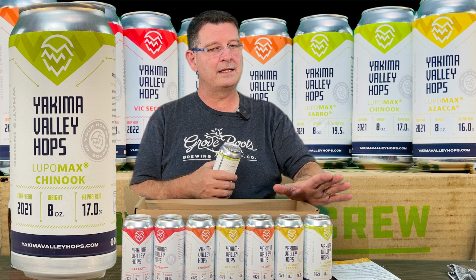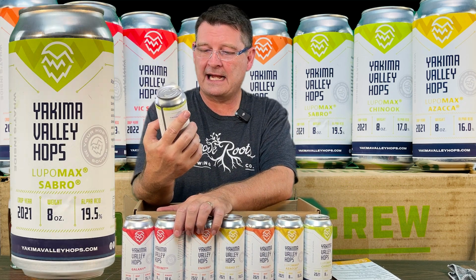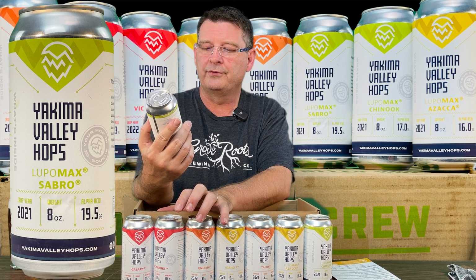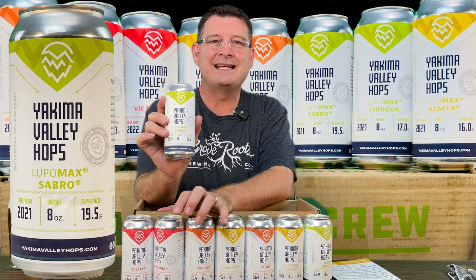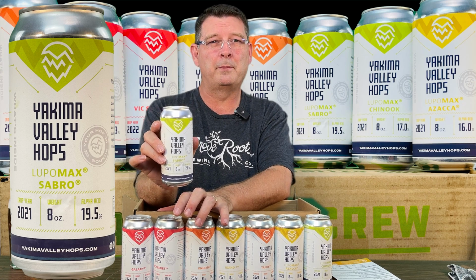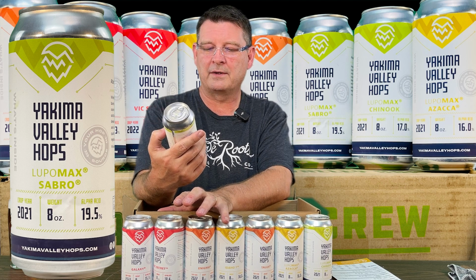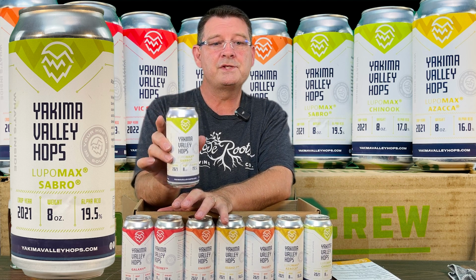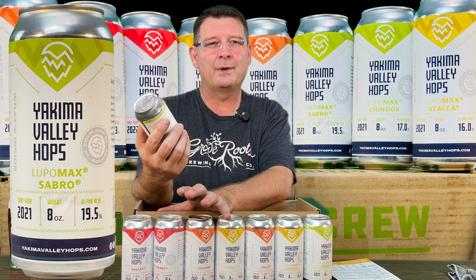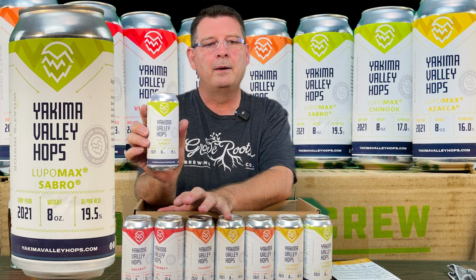And last but not least, Sabro. Sabro at 19.5%. It's the highest I've ever seen for Sabro, which of course is because it's a Lupomax, so it's a little condensed on the oils. But this one is distinct tangerine, coconut, which might stand out a bit more on the Lupomax, which kind of bothers me a little. But like I said, if it's not the solo flavor in there, I'll probably be okay. But tropical fruit, stone fruit, and even a hint of a cream caramel, which I see in some of the newer hops, and it's just kind of weird to me. I don't remember if I have any of the Sabro, but I'll have to check it out.